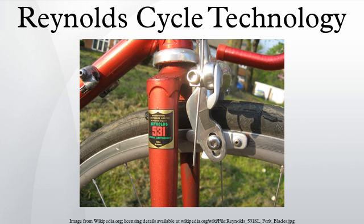725, heat-treated chromoly, the same basic alloy as Reynolds 520, but with characteristics like 753. UTS 1080 to 1280 MPa, density 7.78 grams per cubic centimeter. 725 OS, oversized tube set.